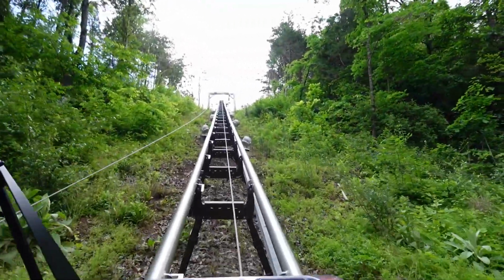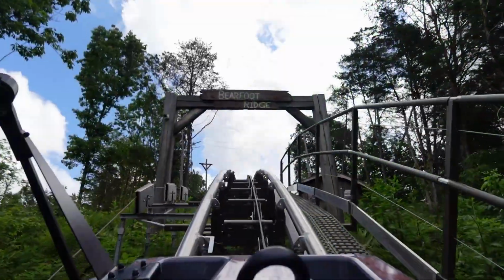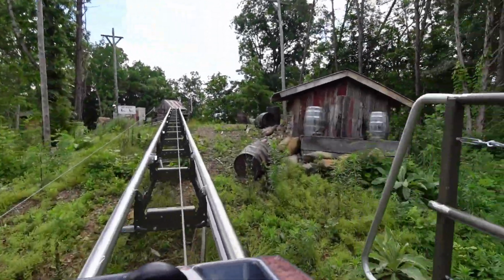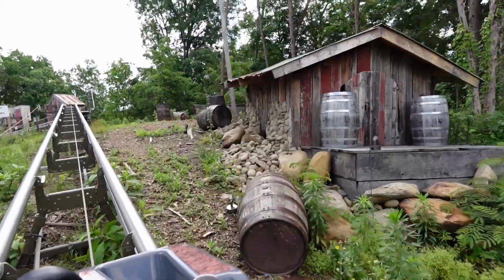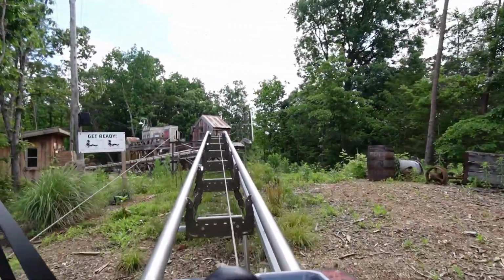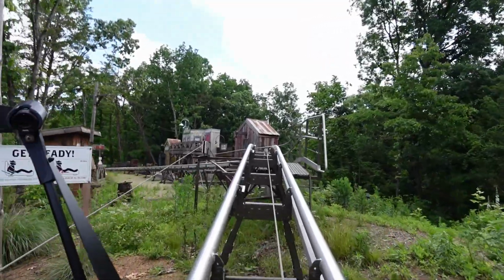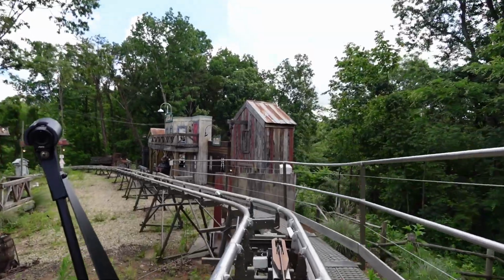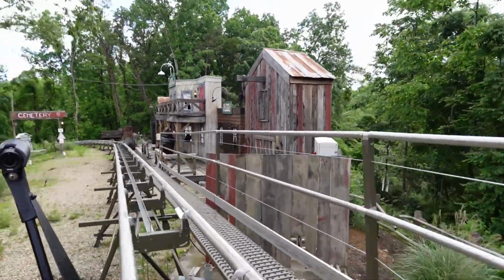All right, up we go. Okay, what do we got? And more lift hill. But look at all this cute theming. This is awesome. Oh, it looks like the end of what's the roller coaster? I know it. Big Thunder Mountain. It looks like Big Thunder Mountain.